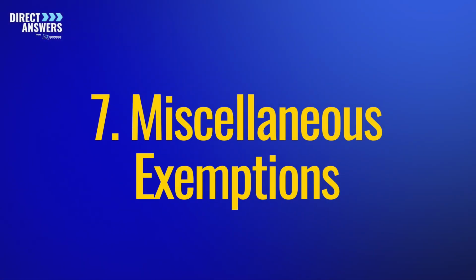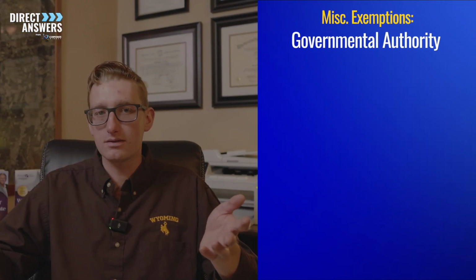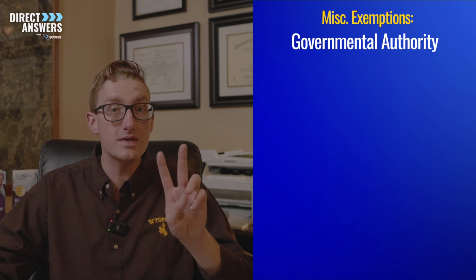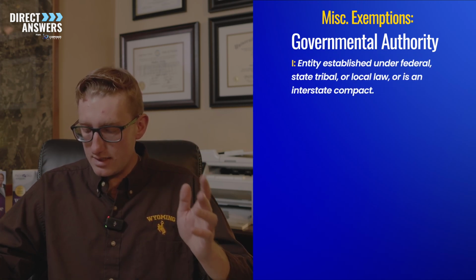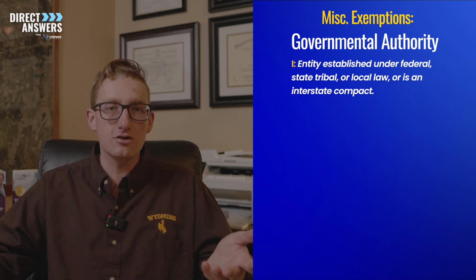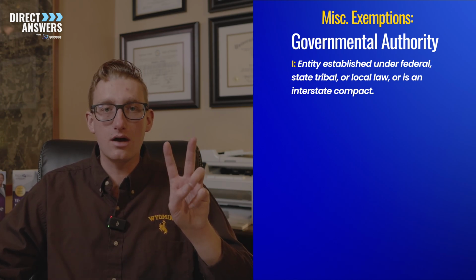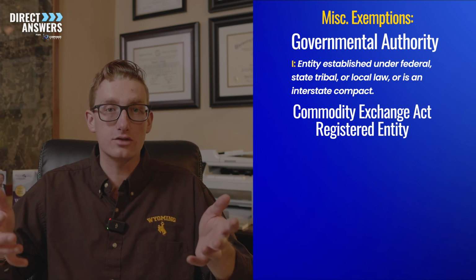Now, the seventh and final grouping is a miscellaneous grouping. The first exemption under this grouping is a governmental authority. And in order to be a governmental authority, you must meet two requirements. Number one, it's an entity that's established under federal, state, tribal, or local law, or it's an interstate compact between two states. And the second entity under this grouping is a Commodity Exchange Act registered entity.